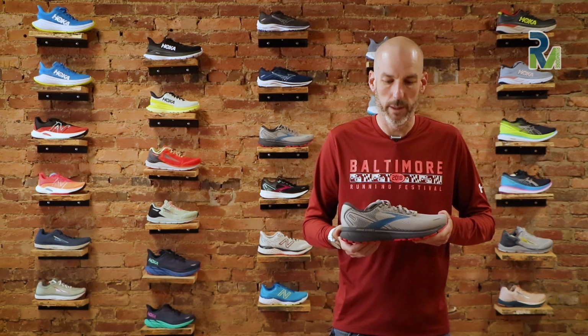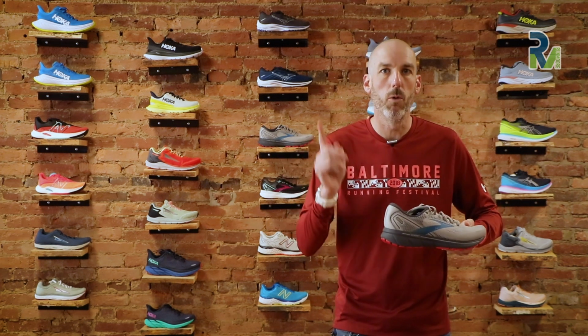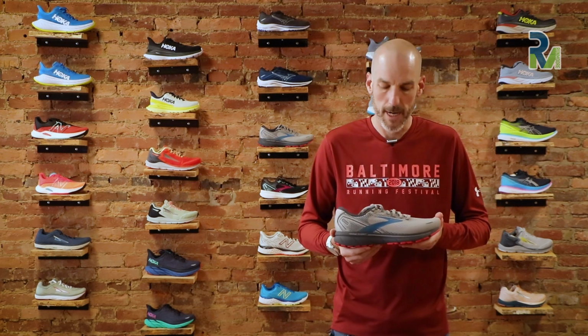I use this a lot too, like if somebody came running in here and said, I'm going on a trip, I have no idea what I'm doing, I don't even have time to try on shoes. Bring me one pair of shoes I can take with me that's gonna fit well, and if I'm a new runner, I'm gonna be fine in, I'll pull a Ghost. It's great for such a universal group of people, that's why I said it's kind of surprising if you've been a runner and you haven't tried on the Ghost.